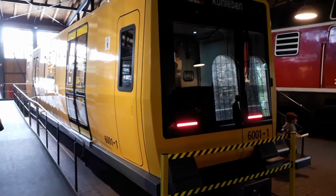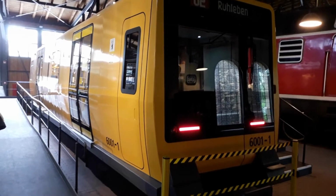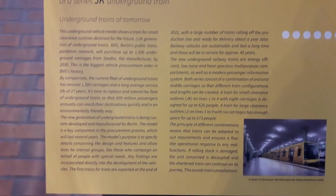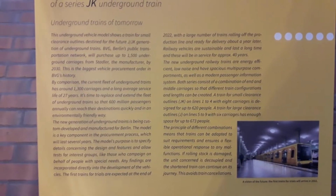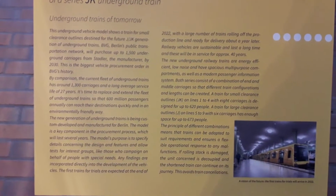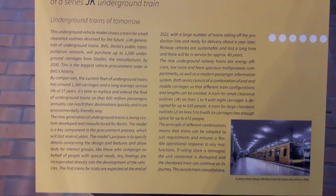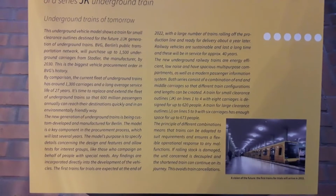So, and this was a mock-up of Berlin's new underground rail. That's the type JK. And Berlin got 1,500 rail cars of this series, and of the other series, for the small and big profile network.